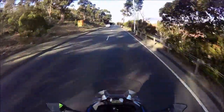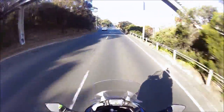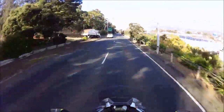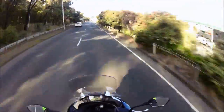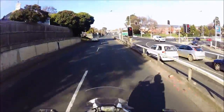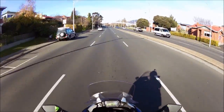There's also a manual mode, which I use all the time. For the first couple of months I had it, I used the auto modes, but then I tried out the manual, and it's much better. You control the gears using little triggers on the left bar. Go up and down, similar to the sort of thing you see on a mountain bike. So yeah, tap up, tap down.